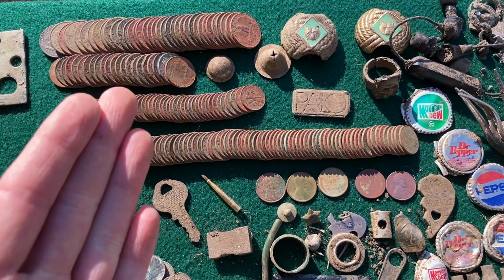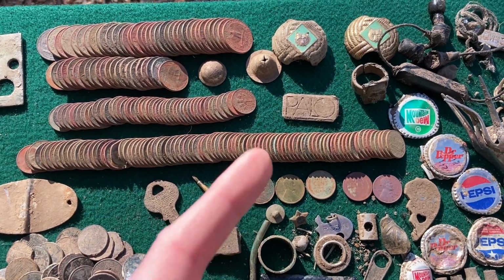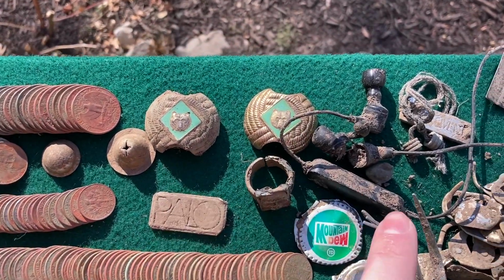Didn't find a single piece of silver. Dug all these high tones and didn't find any silver. So it kind of goes to show that not every week do I find silver or gold. I do have weeks where I don't find any of that kind of stuff. Just some little bits and bobs.